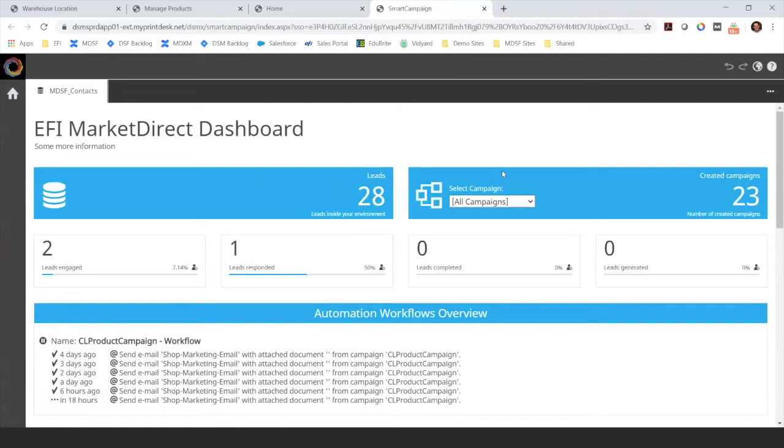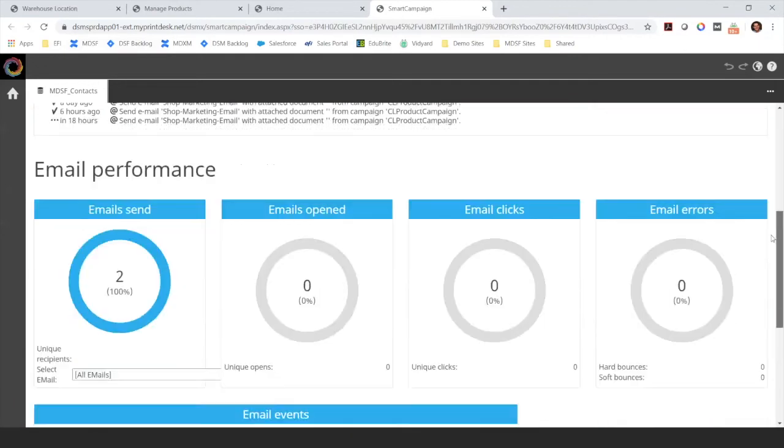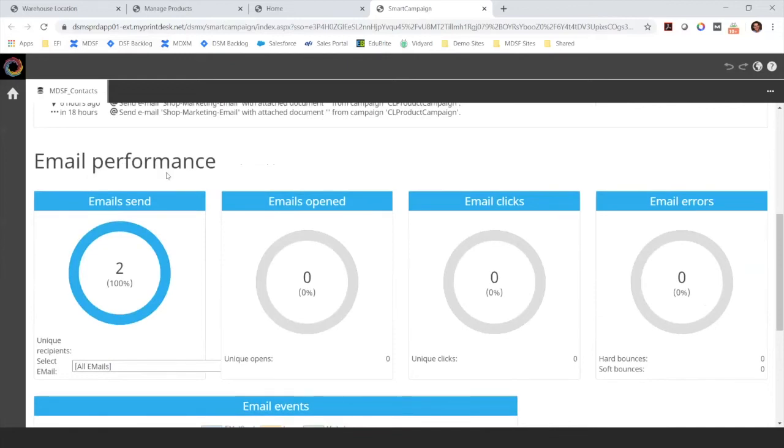You can drill down so that you can see all the data related to all the campaigns in AutoEngage, or you can select a specific campaign that you just want to view the metrics for. Okay. Speaking of metrics, if we scroll down to the bottom, we're going to see these email performance metrics in terms of emails sent, emails opened, emails clicked, and then any bounced emails or email errors.